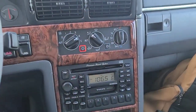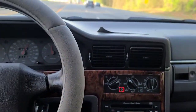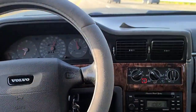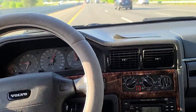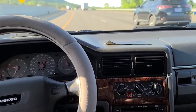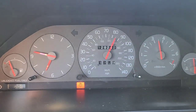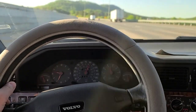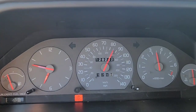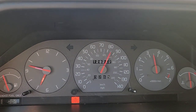They have gone through and done timing belt, head gaskets, the whole AC system has been gone through, brakes, struts, tie rods. You name it, they have done it all. And it only has 128,000 miles. That's incredible for a 97. This thing's tight. I'm going 85. I got the cruise set on 85, and she's just humming.